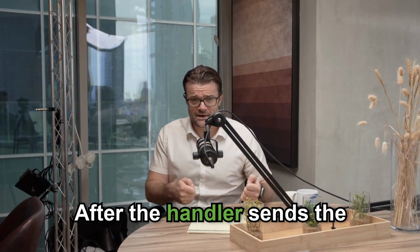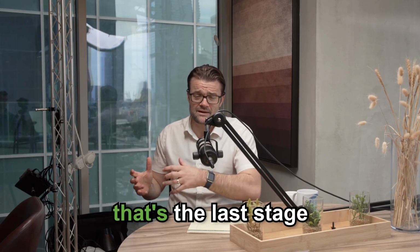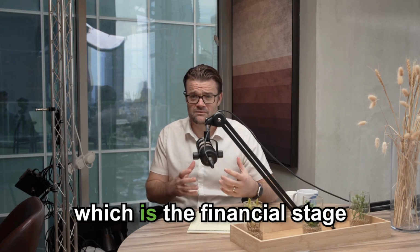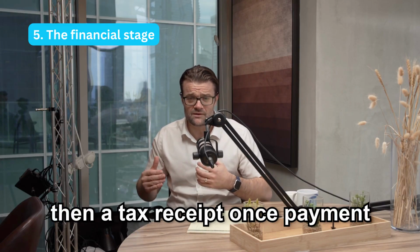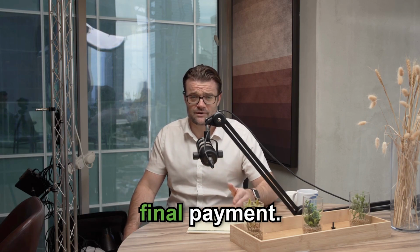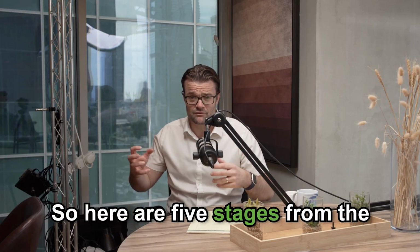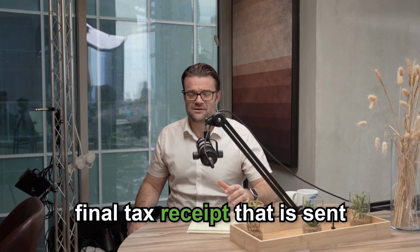After the handler sends the instruction for an invoice to finance, that's the last stage that begins, which is the financial stage, where the finance department sends a pro forma invoice and then a tax receipt once payment is received, until the final payment. So here are 5 stages from the beginning of the lead until the final tax receipt that is sent.